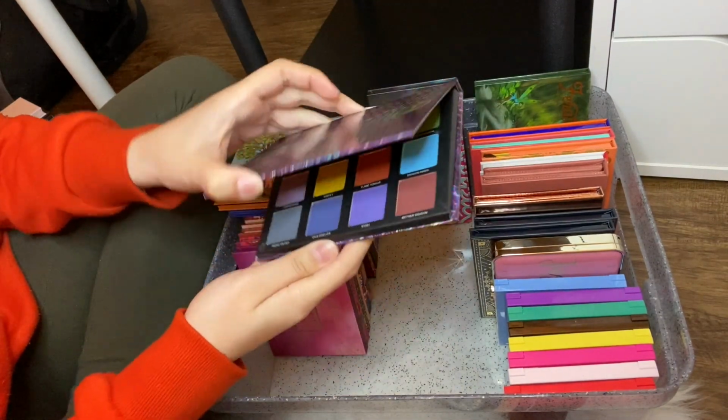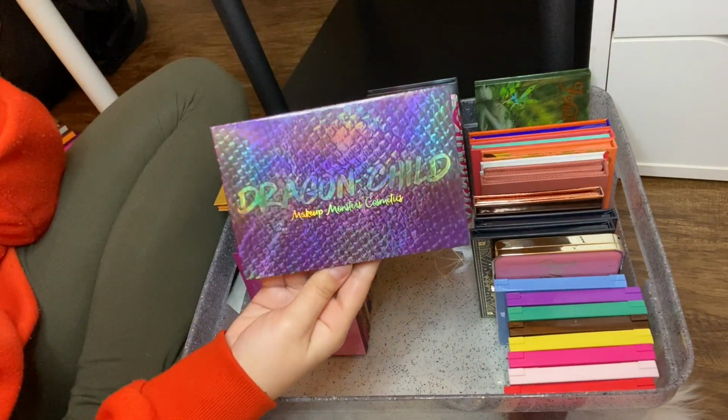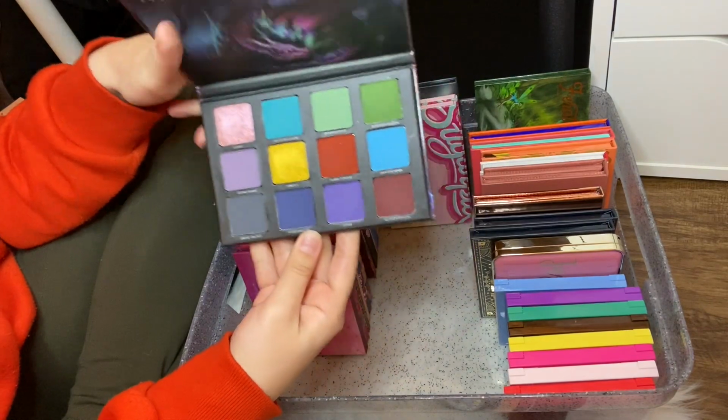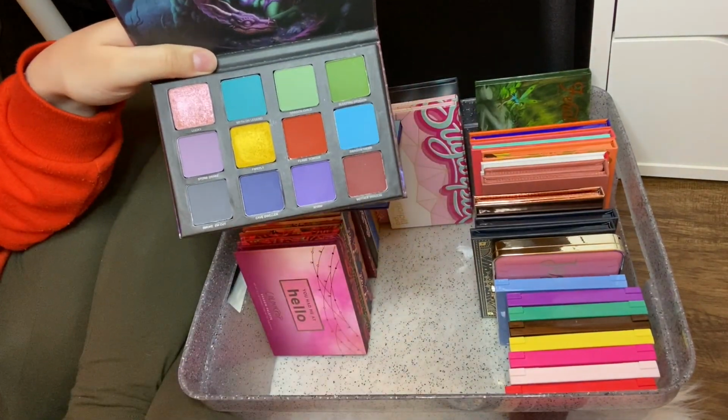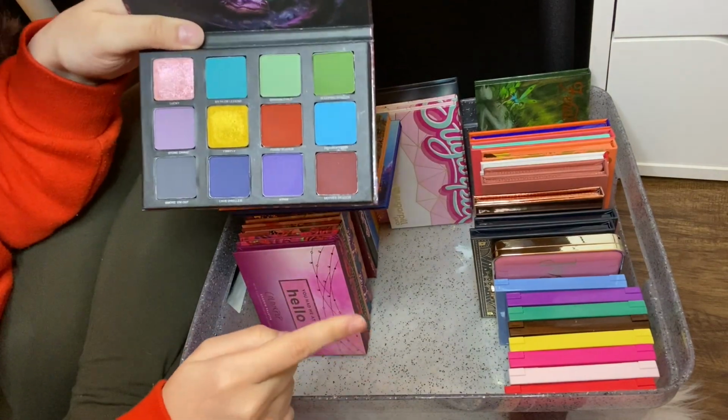The Dragon Child, which was their palette when they were called Makeup Monsters. It still says Makeup Monsters on there. They discontinued this palette, but you can still get each individual shade if you are interested in any of them.